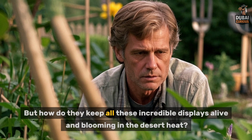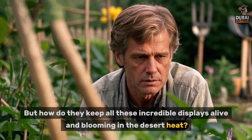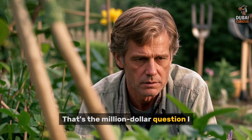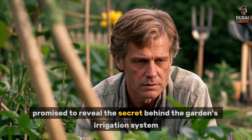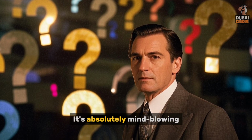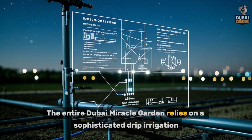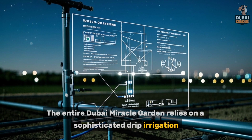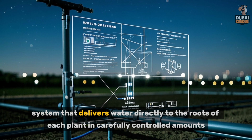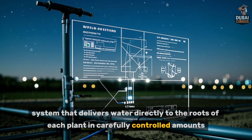But how do they keep all these incredible displays alive and blooming in the desert heat? That's the million-dollar question. I promise to reveal the secret behind the garden's irrigation system. Are you ready for this? It's absolutely mind-blowing. The entire Dubai Miracle Garden relies on a sophisticated drip irrigation system that delivers water directly to the roots of each plant in carefully controlled amounts.